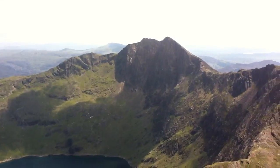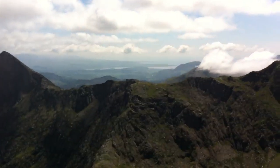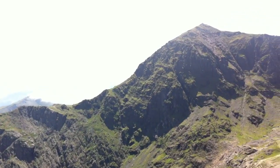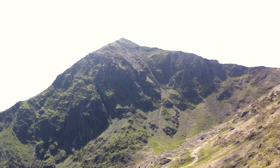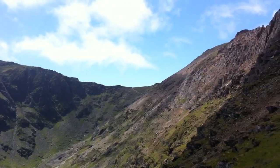Hi everybody, and here we are in the beautiful British Snowdonia National Park. As you can see, it's a glorious day as I'm panning across Snowdon itself. Beautiful, basked in sunshine. Today's tip is more an experiential tip really.